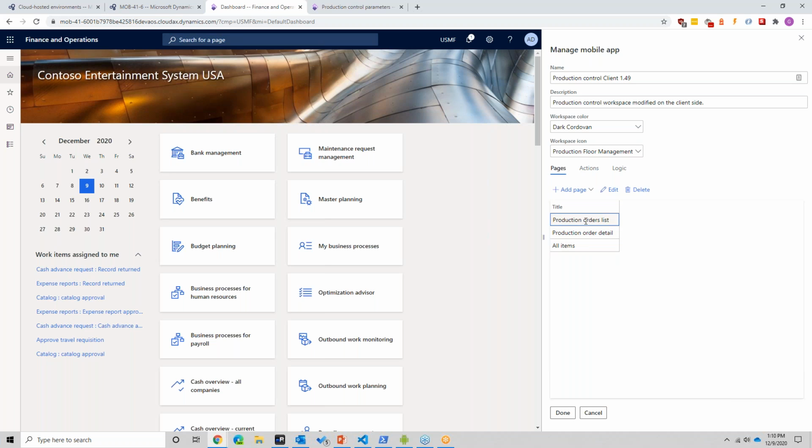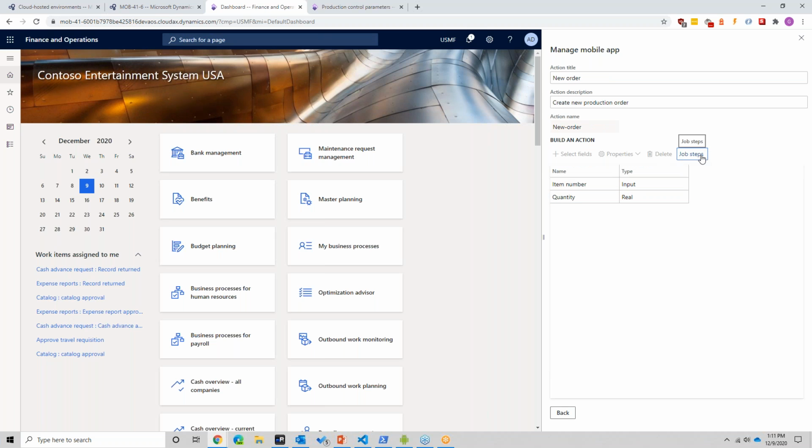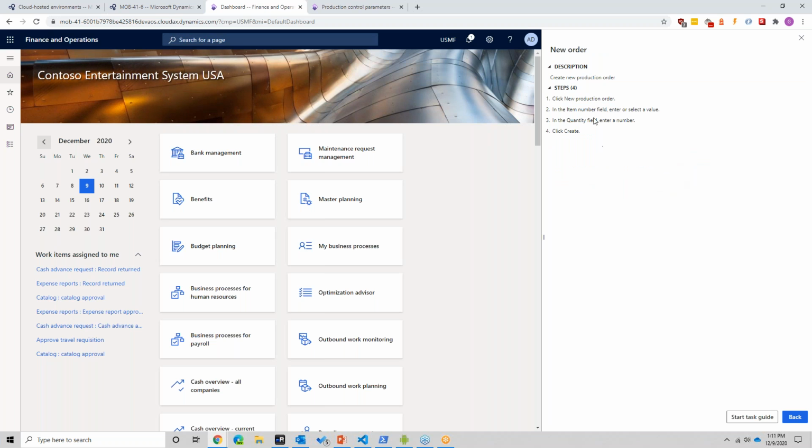So in reality, this is a very simple page. It has some fields mapped to the grid of the list of production orders, and it has one action called new order. In this new order action, if you take a look at the job steps, you will see that it is just guiding the user through task recorder to click new production order, enter an item number in the item number field, pick a quantity on the quantity field, and then hit create.